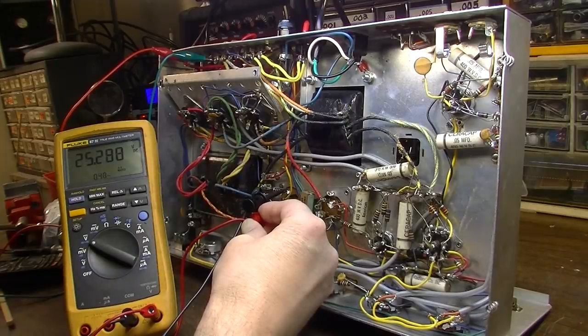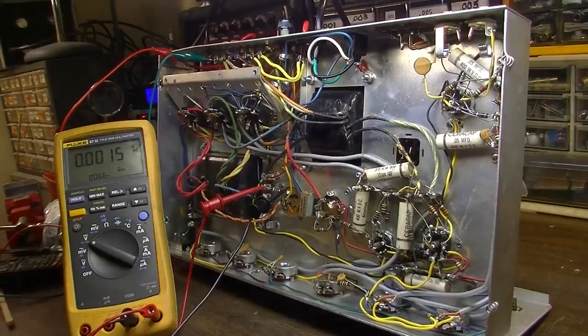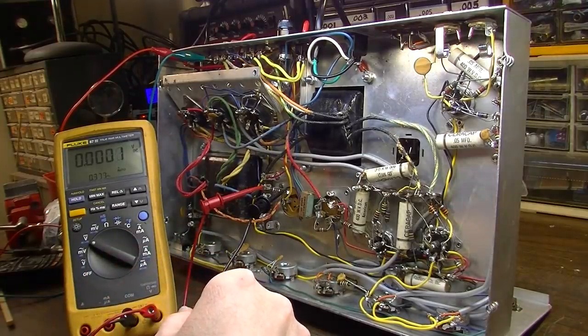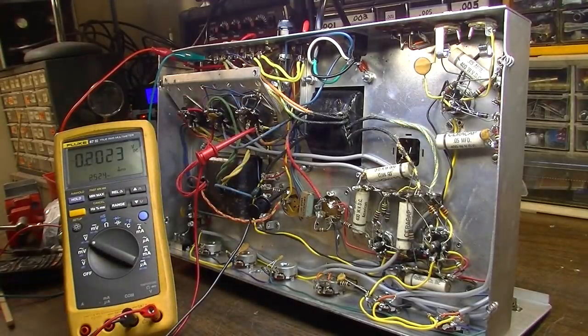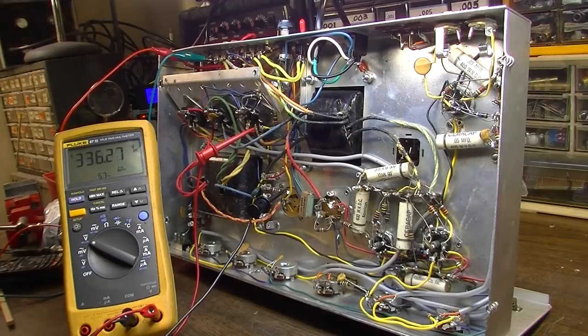There we go. Well, there's 25 volts right there. Why am I getting nothing there? Well, let's check the plates. Let's see what kind of voltage we have on the plates. Well, there we go. Finally, there's some voltage.